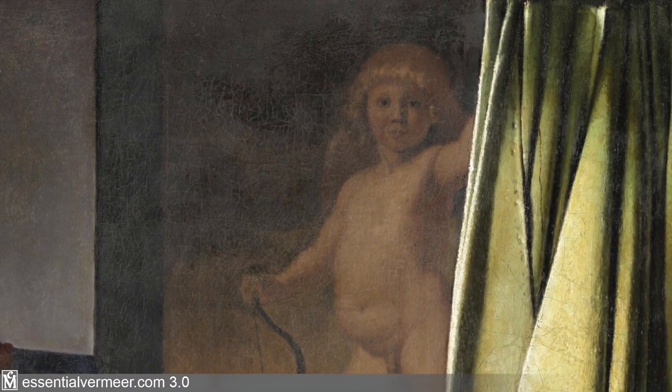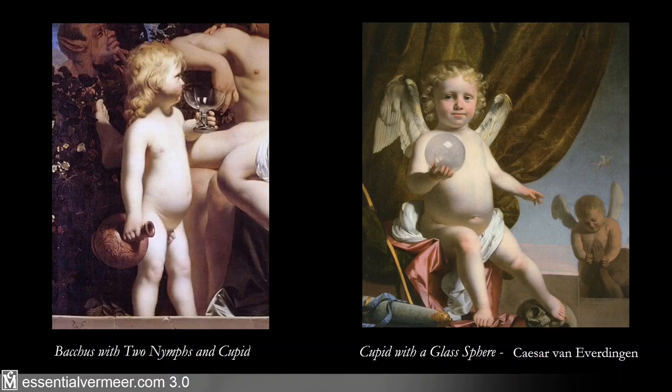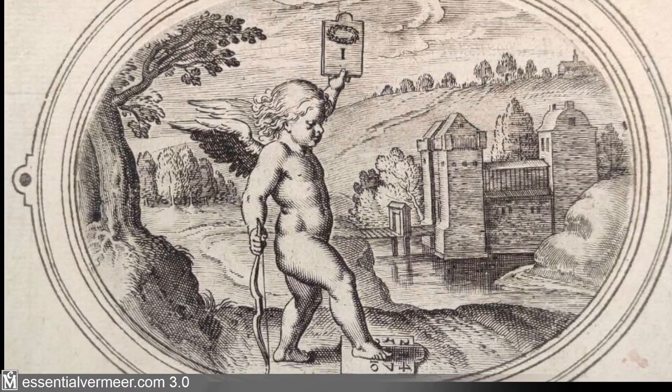So even if our Cupid is not particularly attractive to 21st century tastes, he did mean something very special to Vermeer. The painting itself was likely by the Dutch Caravaggist Cesar van Everdingen, which in turn was based on an engraving drawn from a Dutch emblem book, and shows Cupid standing in much the same way, holding up a card with the Roman numeral 1, recommending only one true love. So, in one way or another, Vermeer's Cupid is letting us in on the fact that the young girl's letter is about love. But as usual, he leaves the contents of the letter up to the viewer's imagination.